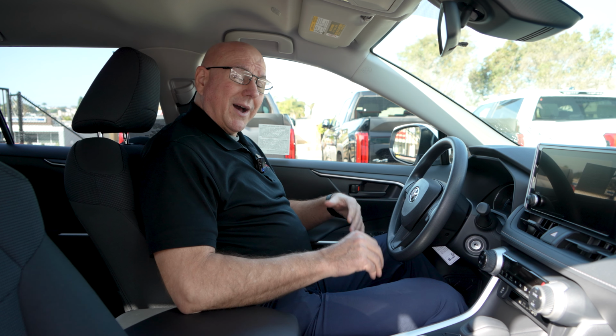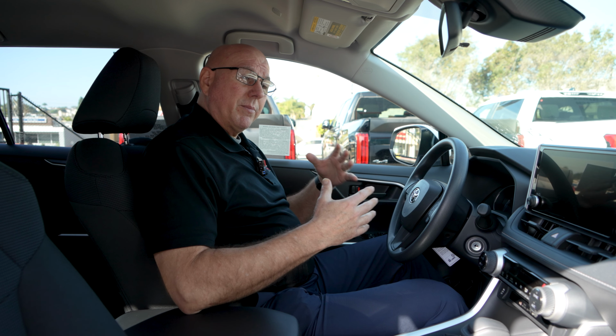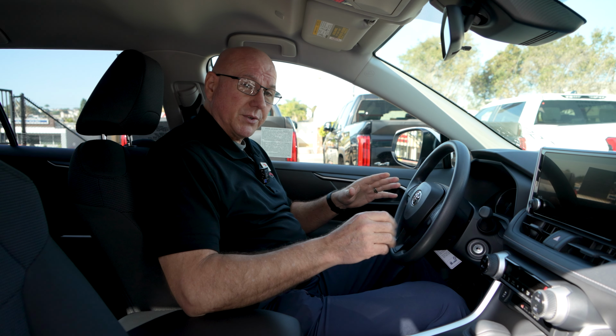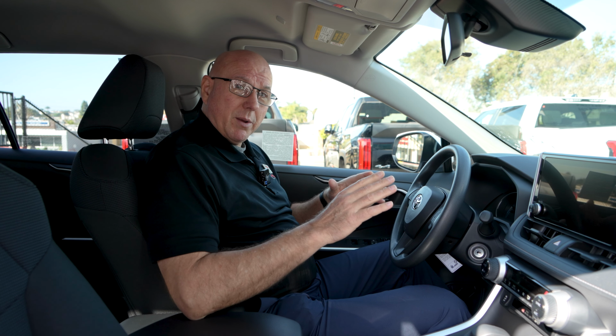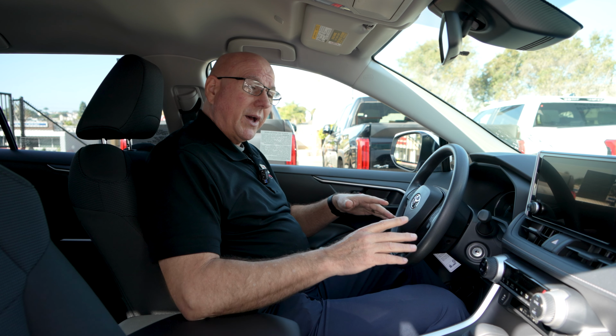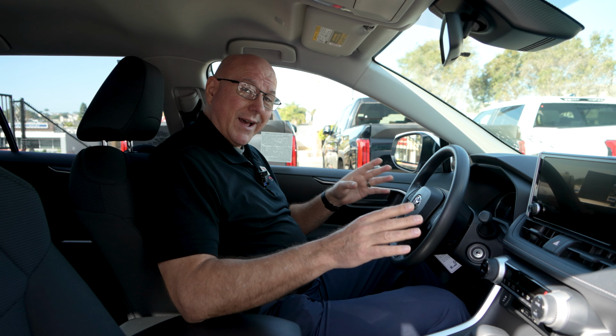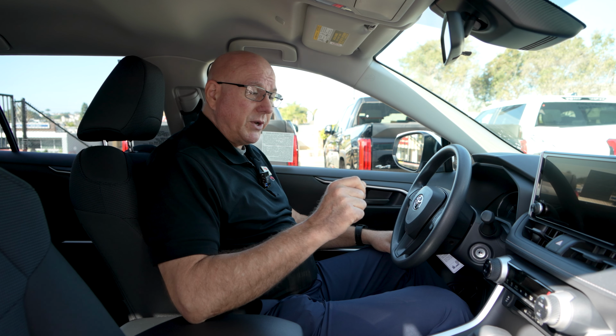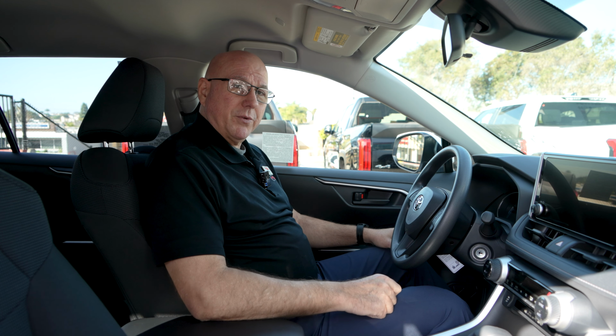All right, so hybrid vehicles, they're always doing better when you drive them in the city. That's where you're going to get your best fuel efficiency. So if you have a Toyota hybrid and you're doing a lot of city driving, you're already doing good. Now, to get better fuel efficiency, we have a few little buttons here and little tweaks we can do, and you can get even better fuel efficiency.